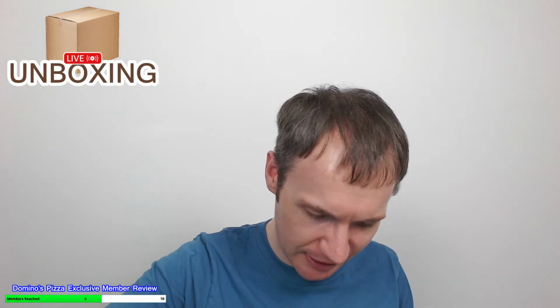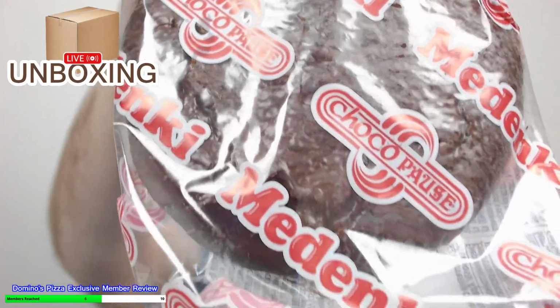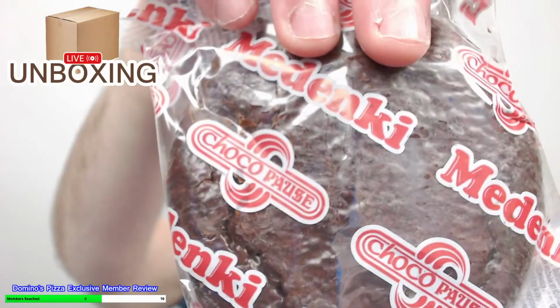Not too bad though. Coming to some, let's say, actual bars now. I'll go to this one first because it's quite similar to the last thing. I assume this is exactly the same as the other one, but a sort of chocolate cookie instead. Choco Paws. What does it say? Mendenki? Interesting. Choco Paws. I guess that's kind of like a break. Is it like a bad translation of break, do you think?